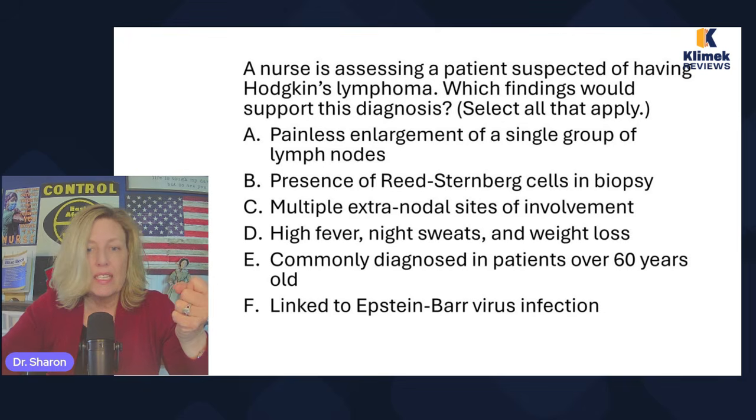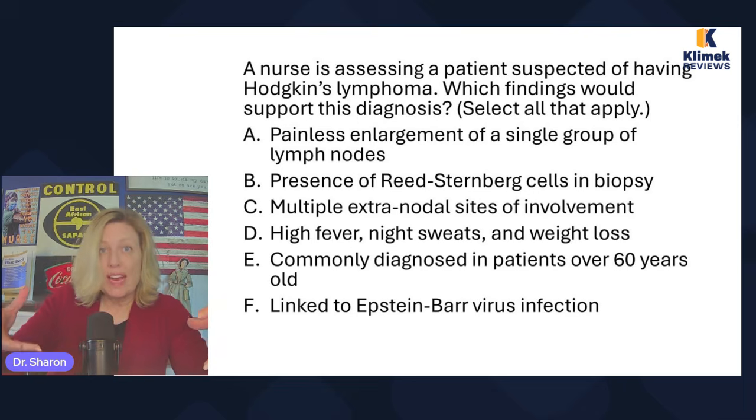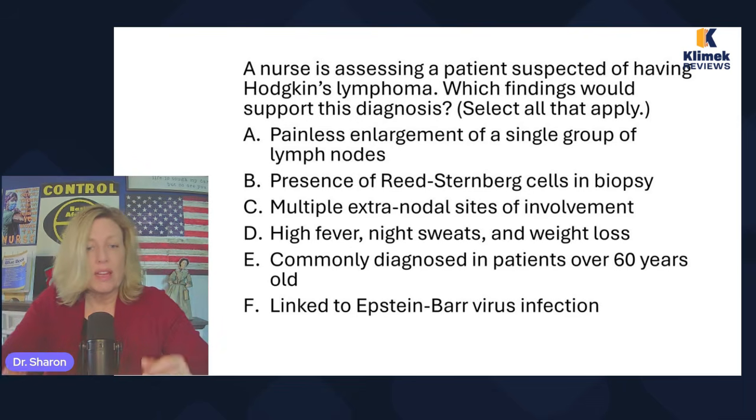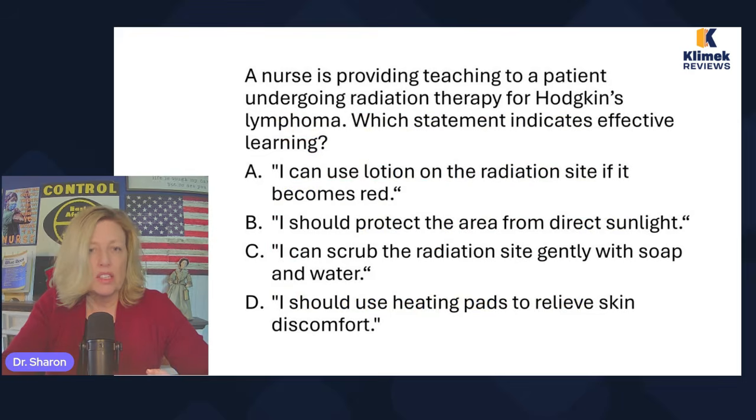Commonly diagnosed in patients over 60. It's actually diagnosed in younger and older patients. Hodgkin's is both. And so I'm not going to pick that. Link to the Epstein-Barr virus infection. That's actually true. Hodgkin's lymphoma is associated with the Epstein-Barr virus infection. You can just memorize that. I don't know if that's something you would just be able to figure out on your own. So those are the correct answers. That is kind of what characterizes Hodgkin's lymphoma.